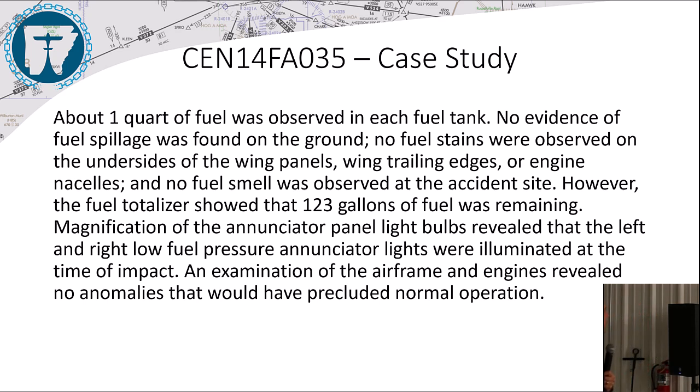About 1 quart of fuel was observed in each fuel tank. No evidence of fuel spillage was found on the ground. No fuel stains were observed on the underside of the wing panels, wing trailing edges, or engine nacelles. No fuel smell was observed at the accident site. However, the fuel totalizer showed 123 gallons of fuel was remaining.